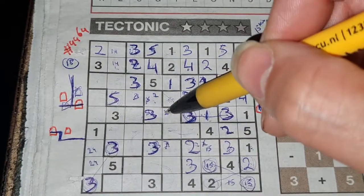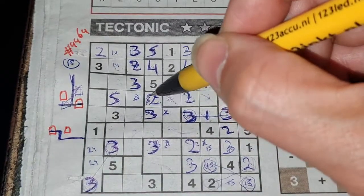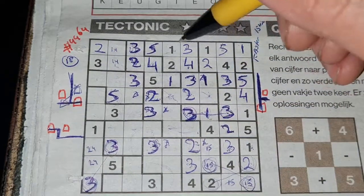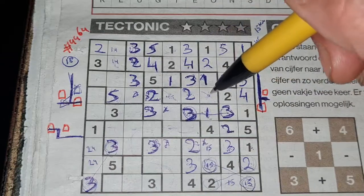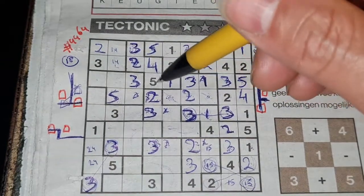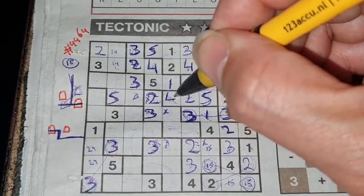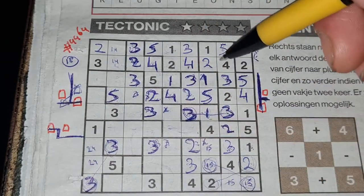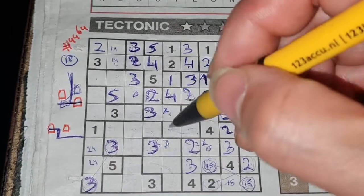Now we have a 2 there, so this box can't be 2 anymore. That box should be a 2. Okay. 2 numbers left in this area for numbers 4 and 5. We have a 5 there, no 5 there. 5 should be here. And a 4 goes there. This box can be a 4, that box can be 4, so 1 box left for the 4 should be here.